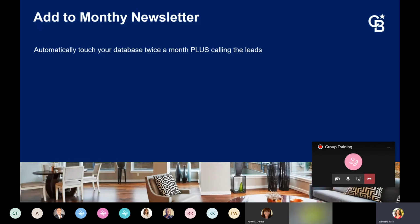All right. The other thing we want to do is we want to add people to a monthly newsletter. So you've gotten this lead, you get back to the office or your home office or to a laptop, you set them up on listing alerts. The other thing you want to do is add them to your monthly newsletter. We want to automatically be touching people at least twice a month in addition to the listing alerts so they get property, and then we want them to get to know us. But we don't know anything about these people.